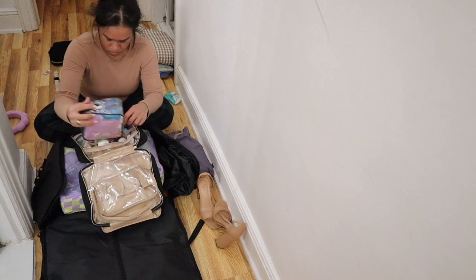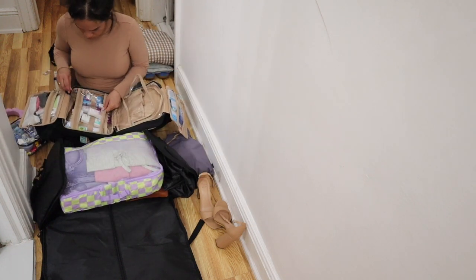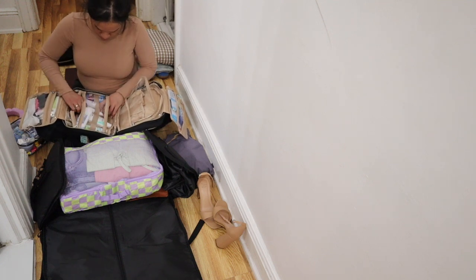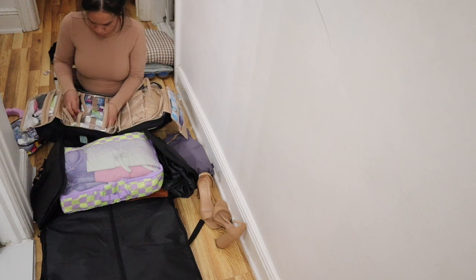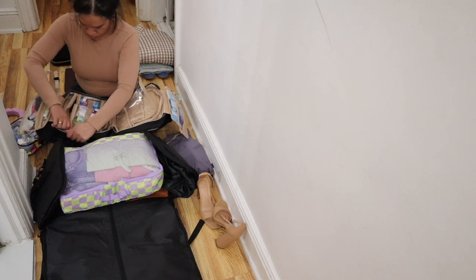And honestly, that little jewelry holder that I had with all my jewelry, it got stolen before I even arrived to the trip. So I don't know, that's one of the things that I feel like you need to hold on your person, and they did make me check this bag once I got to the airport. It was free though.